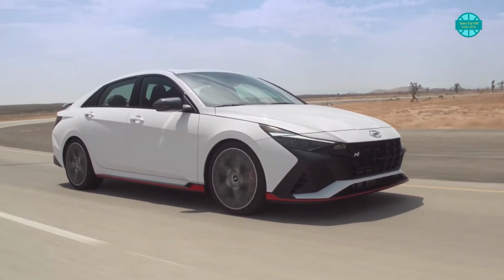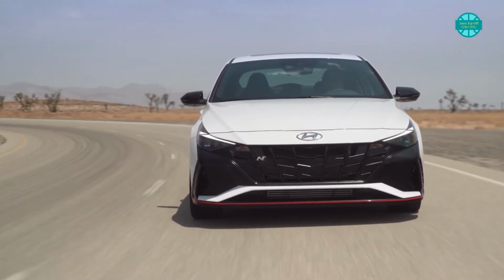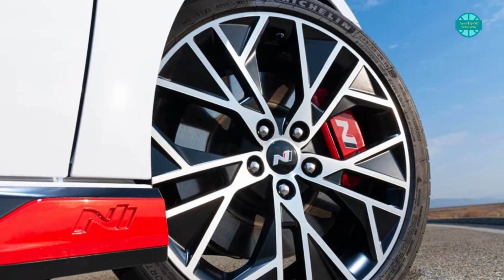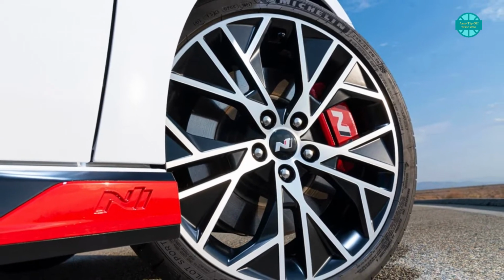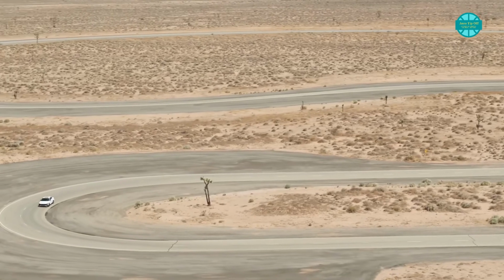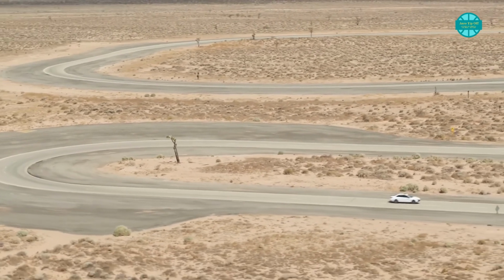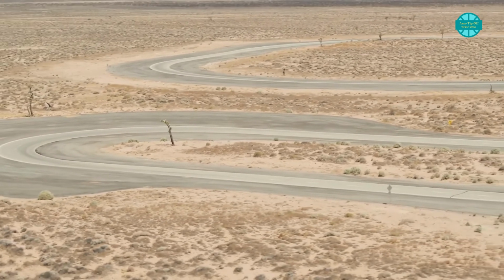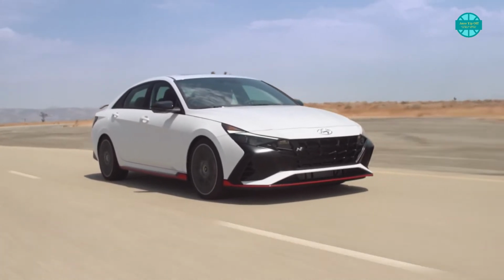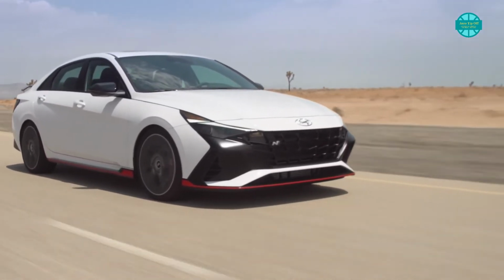The N boasts a sturdier body, taller suspension, larger brakes, a tighter steering ratio, a revised front axle configuration, and 19-inch wheels, among other minor changes. The Elantra N drives with a level of stability and precision that easily allows it to compete with front-wheel drive hotties like the Honda Civic Type R and Volkswagen Golf GTI. The steering is straight and accurate, the chassis is dynamic without being unpleasant, and the 245/35 series Michelin Pilot Sport 4S summer tires are good and grippy without detracting from the ride quality of the Elantra.